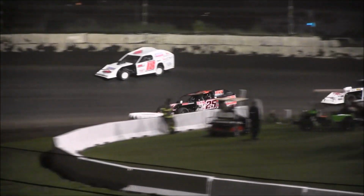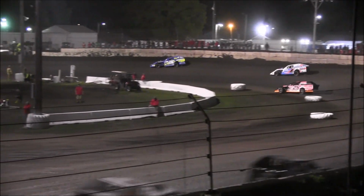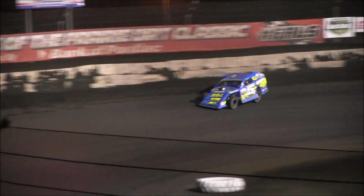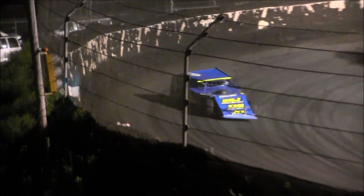What a battle behind your race leader, Mike McKinney. It'll be the 25 of Tyler Nicely second. Victor Lee third, but look at the battle behind him then for fourth, fifth, and sixth. 6 to go. Barry Barnes. It's still Mike McKinney pulling away. Mike McKinney is checking out here at the Fairbury Speedway.